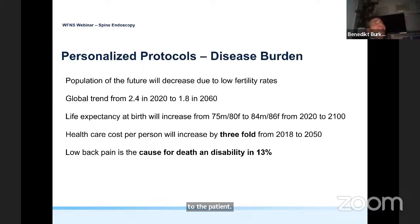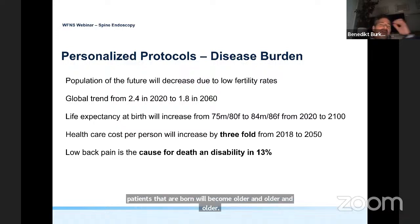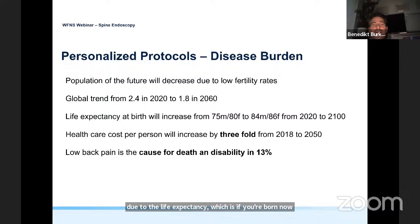If we look at the population in the world overall, we see that up to 2040, 2050, probably the world will grow, but then, because of lower fertility rates, the population will shrink. But up to that point, the patients that are born will become older and older due to the life expectancy, which, if you're born now in the world, is 75 for male and 80 for female. But if you're born in 2100, it's 84 and 86, which means that the patients that have degenerative disorders and problems with the spine will increase overall in the world.